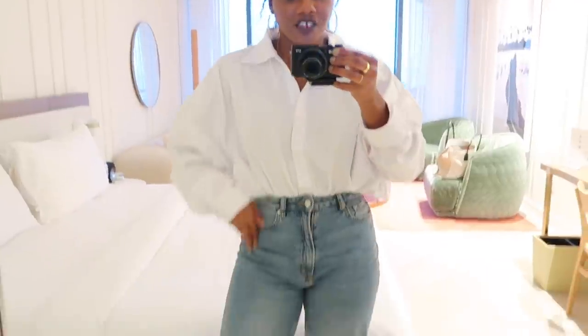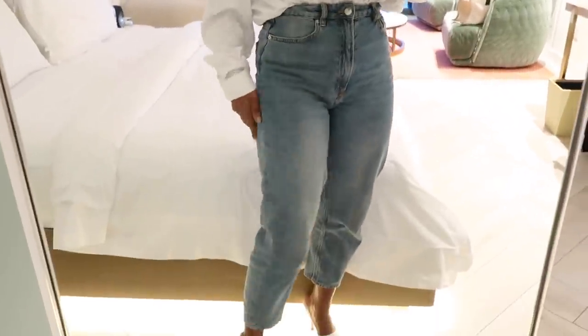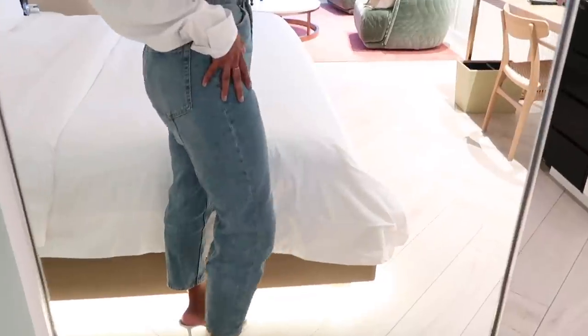Norma Kamali has some incredible tops. The jeans are H&M. They're just some high-waisted mom jeans that I've had for a while with a seam down the back. I actually wore these recently to a Miami Heat game.